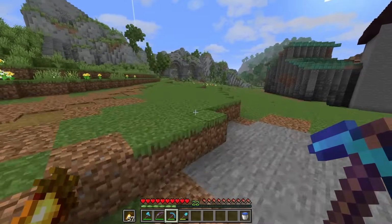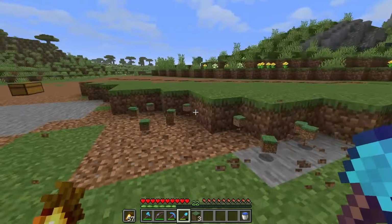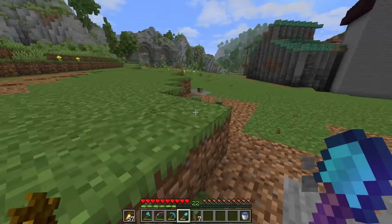But yeah, anyways, I'm just over here doing a little bit of terraforming because we're actually going to be starting on this dense forest project thing.